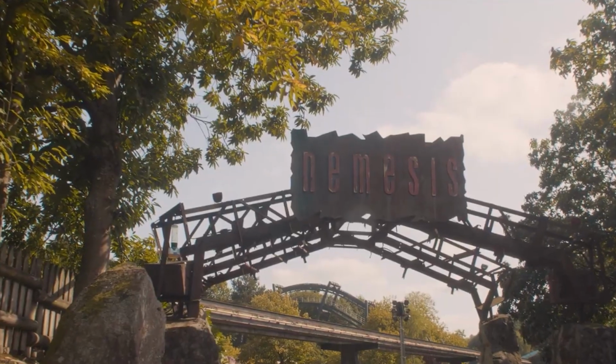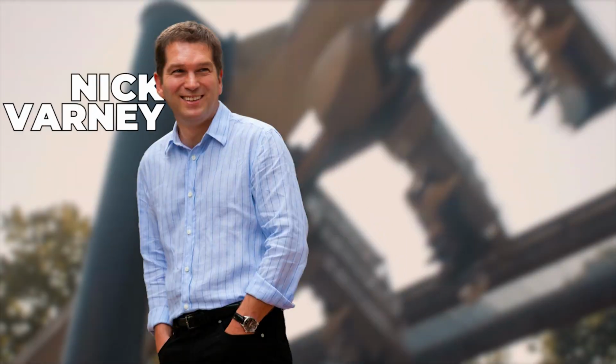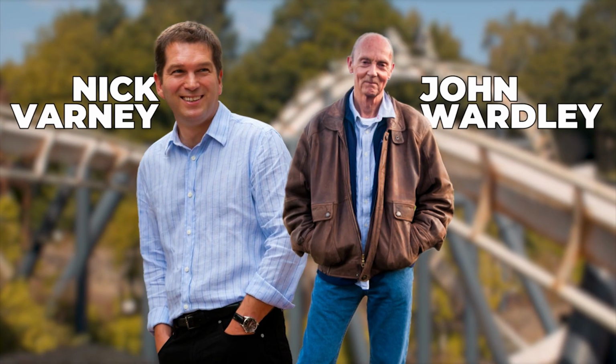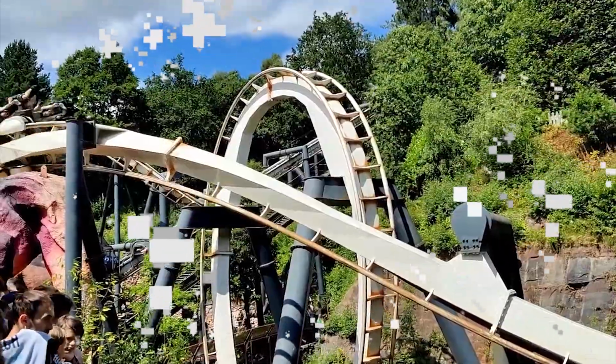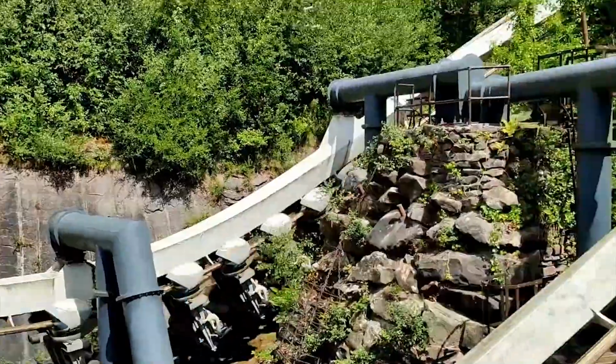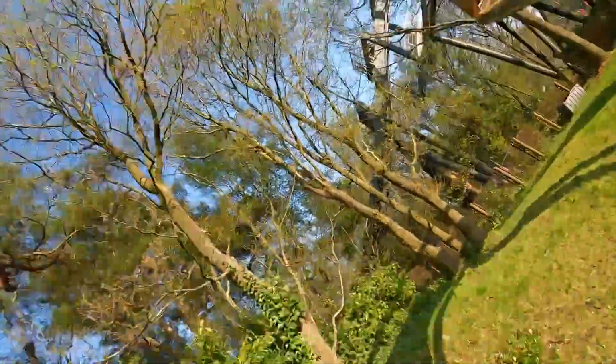And the name Nemesis came from the marketing director Nick Varney, who was working with John Wardley at this time. In 1993, construction began on Nemesis. TNT was used to explode the land around where Nemesis now sits in order to allow the ride to work with the terrain as it traverses its layout, giving the riders the feeling that their feet are going to be smashed against the rocks by this aggressive monster.